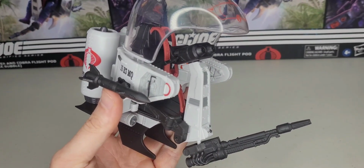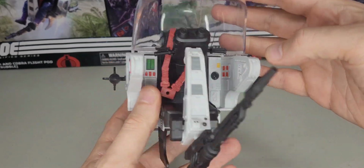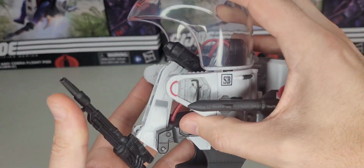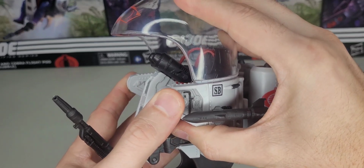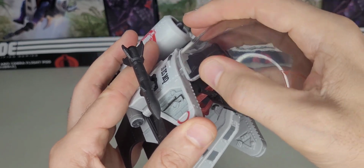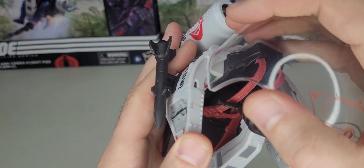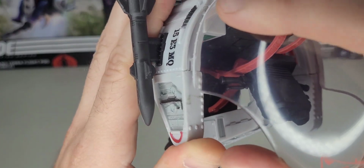Of course, it's the main event. It is the flight pod itself. Now, the minuses here is that this canopy does not click in. I even had to call Hasbro Pulse about it. On the right, it slowly kind of works its way in, doesn't quite stay in, no big deal, right? But on this side, doesn't fit right. Either the hole is too tiny or the clip is too big or whatever.